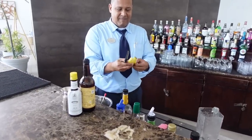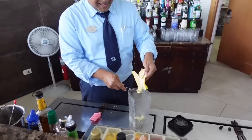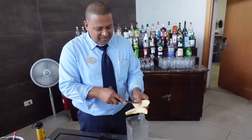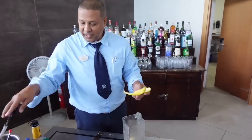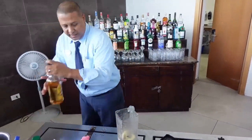Give us a shot. Dirty Monkey in the making. So we're coming out. Mr. Frank is making us a Dirty Monkey. It's island drink. Island drink, baby.